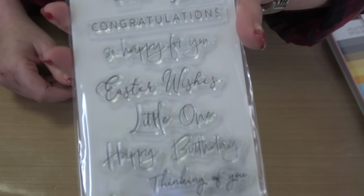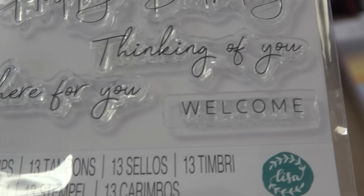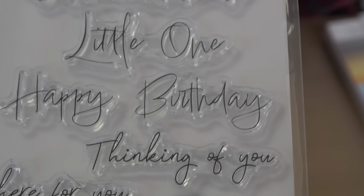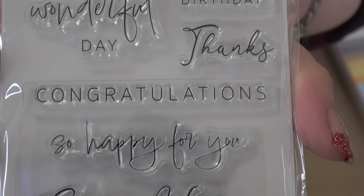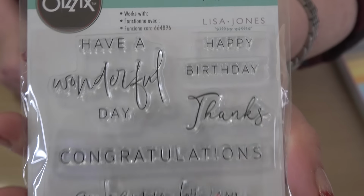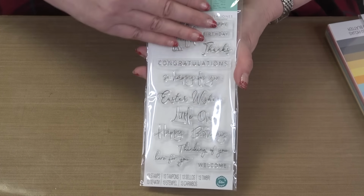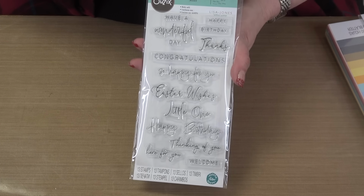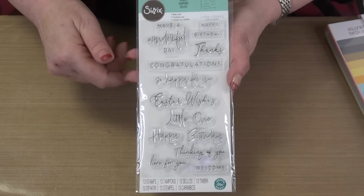And what I want you to see is the font. What a pretty font this is. It's a combination of handwritten with a few kind of block. Look at how pretty that is. Lovely. And this on its own, gosh, I think these retail for $12.99 maybe, and they'll be 20% off. This on its own is a fabulous little set of stamps.